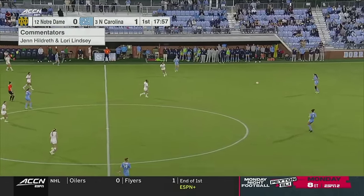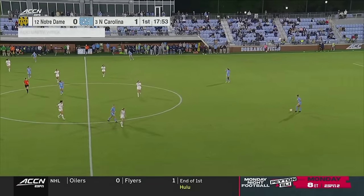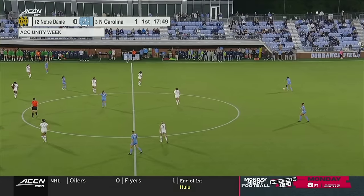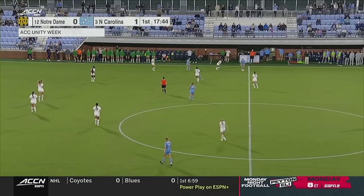Good match going on between Pitt and Florida State. The Seminoles, of course, one of the other unbeatens along with North Carolina. They trailed in that game against Pitt, but they've come back to tie it.